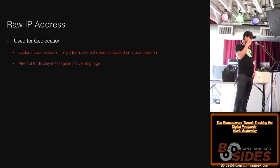So one of the other things that it would do originally was to return the ransomware message in the native language of the country that you were in. So if you were in America, the message would be English. If you were in Spain, the message would be in Spanish, French, etc. So it was this really nice feature that the authors had kind of built into the system. Really nice people.